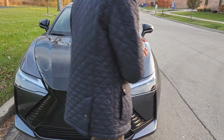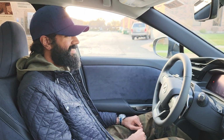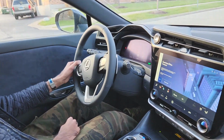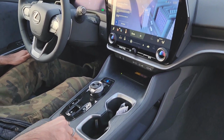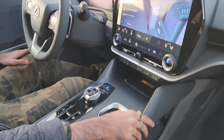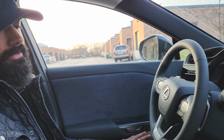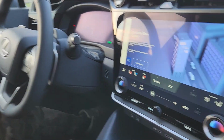Let's go ahead and go to the inside of the car and check out some of those features. Okay, so on the inside of the RZ, man, this thing is a special car for sure for Lexus. I mean, obviously it's their first step into the electric world, and they did not cheap out on the interior. They really went all out with the materials and quality. Yeah, this car is $68,000 in this luxury trim, but you know, you're getting the materials in here as well.